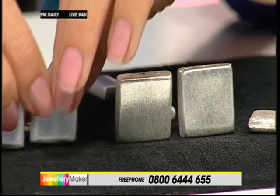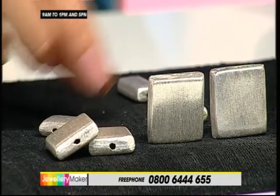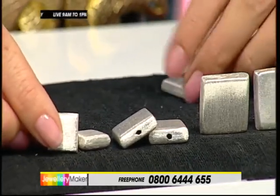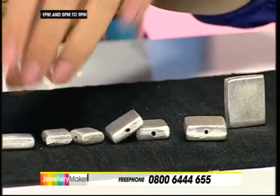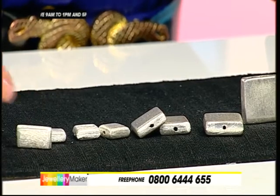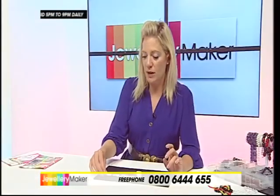Now, you're going to be getting two big squares, two slightly smaller squares, then two smaller still squares, and you're also going to be getting two rectangle beads as well. They're all center drilled. The quality is amazing. And like I say, over the next few weeks, we're going to be showing you the footage which explains how these beads are made. Take that information on board.